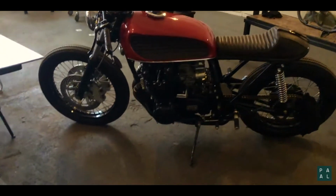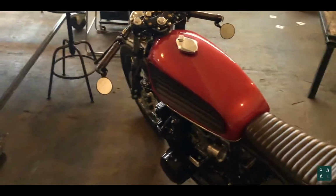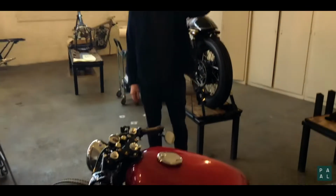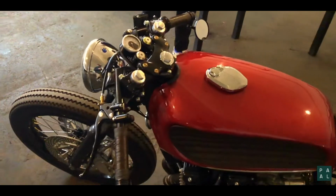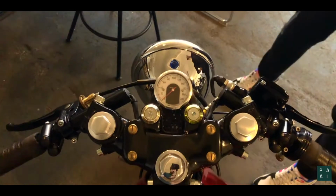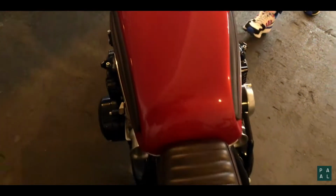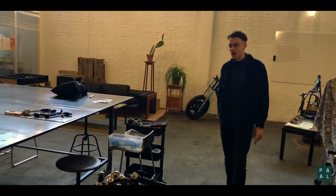I think people will recognize this one, at least the ones who have been following us. So this is a special one. This bike got a lot of recognition. It was selected into the Bike Exceed calendar of 2019 in November. So it's actually the month for this bike. If you have the Bike Exceed calendar, you will be looking at this bike right now.